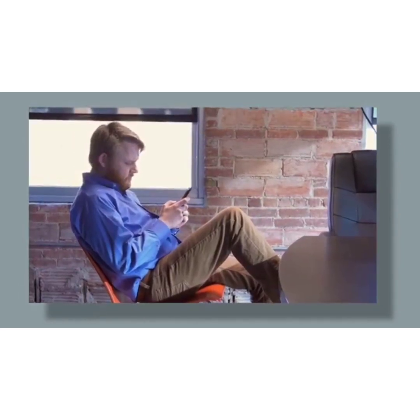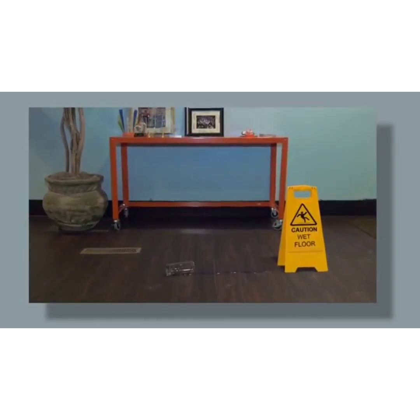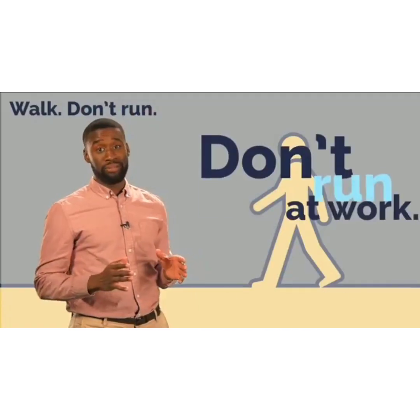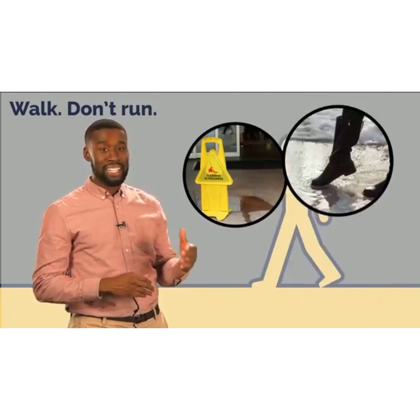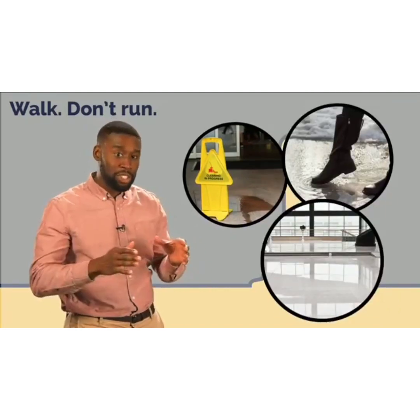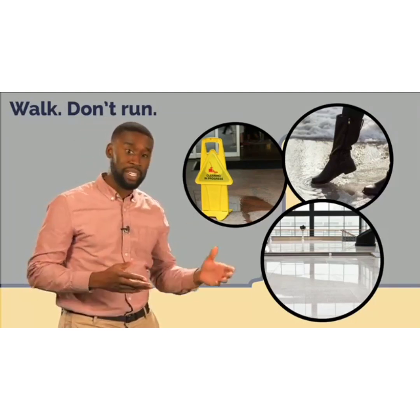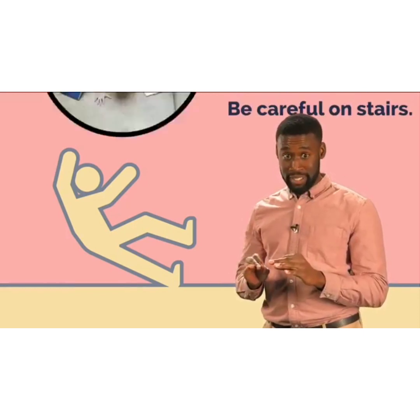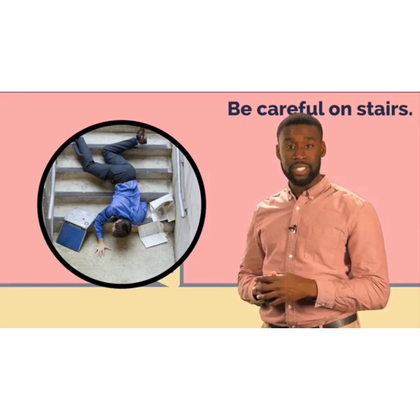Being aware of your surroundings and maintaining visibility ensures you don't trip over an object that you couldn't see or didn't notice. Don't run at work. Take careful steps and be especially cautious on wet, icy, and highly polished flooring surfaces. When you lengthen your stride to run, you automatically increase your risk of slipping and losing your balance. Be extra careful on stairs. Use the handrail and watch out for slippery or uneven surfaces.